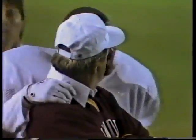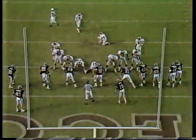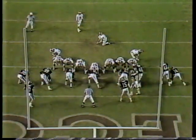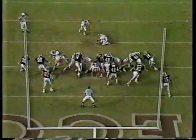Well, impressed, and with a backup quarterback. Now, Peter Tom Willis had thrown 47 passes coming into this game. There was major concern by the people at Florida State of whether or not he could do the job, and he has done it.